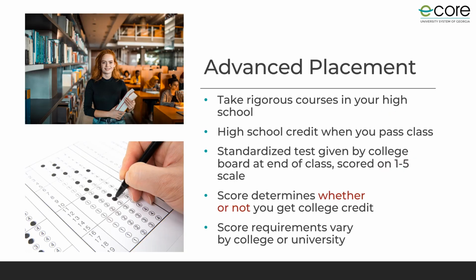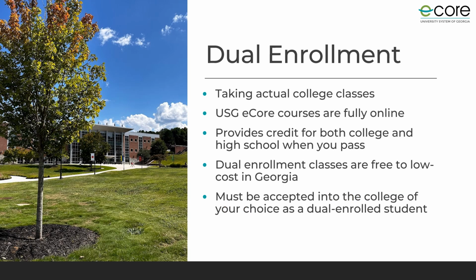So let's start with the basics. Advanced placement are courses that you take in your high school that provide you with high school credit. At the end of the term, you pay for and take a test that is scored on a scale of 1 through 5. The score that you get determines whether or not you get college credit. And the score that is required for credit at one college is likely to be very different than that of another college. Dual enrollment is different in that you are actually taking college classes that provide you with credit for both college and high school, assuming that you pass the course. In Georgia, dual enrollment classes are free to low cost, but you must be accepted into that college.